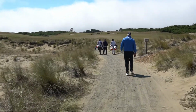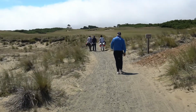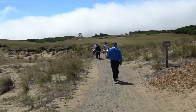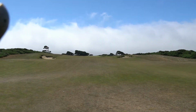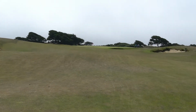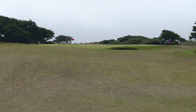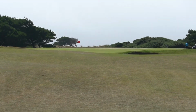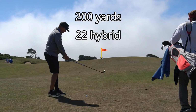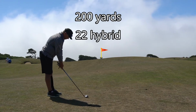And there we are again. The two caddies were double bagging. So on this approach shot, it's about 200 yards, and the ball was below my feet. You can see the pin there. It's kind of in front of the green, left of that bunker.